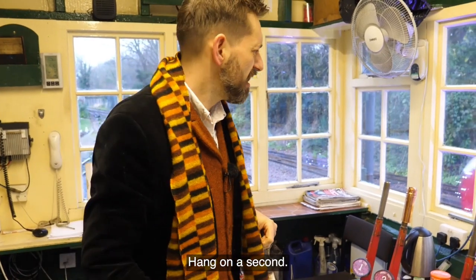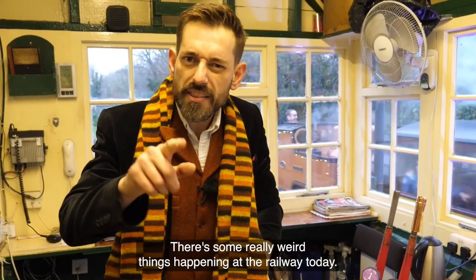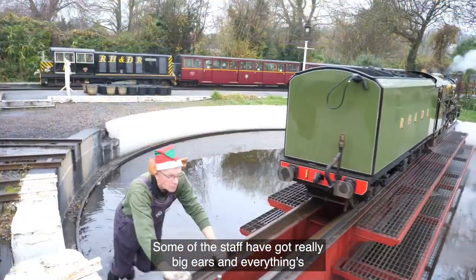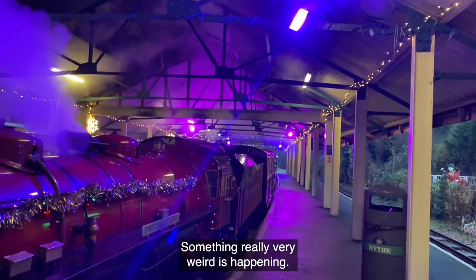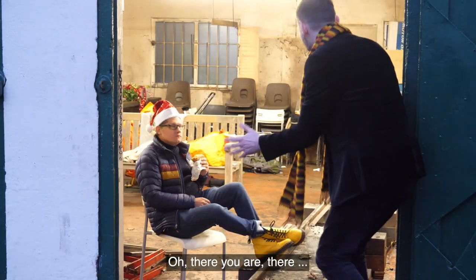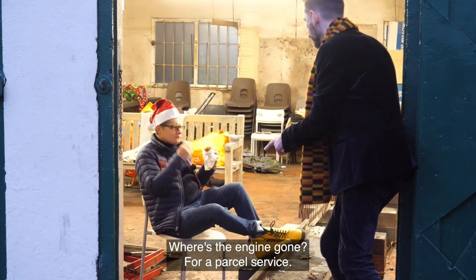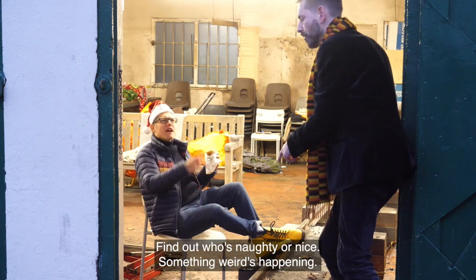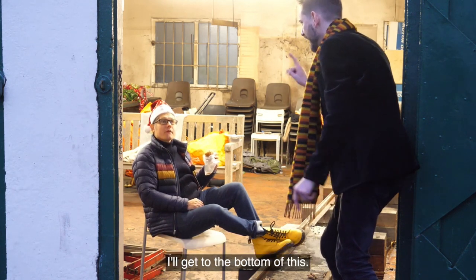Hang on a second, is that a sled? There's some really weird things happening at the railway today. Some of the staff have got really big ears, and everything's covered in lights. It's like something's going to happen. Something really very weird is happening. Oh, there you are. Hang on. Where's the engine gone? It's on a parcel service. Find out who's naughty or nice. Something weird's happening. I'll get to the bottom of this.